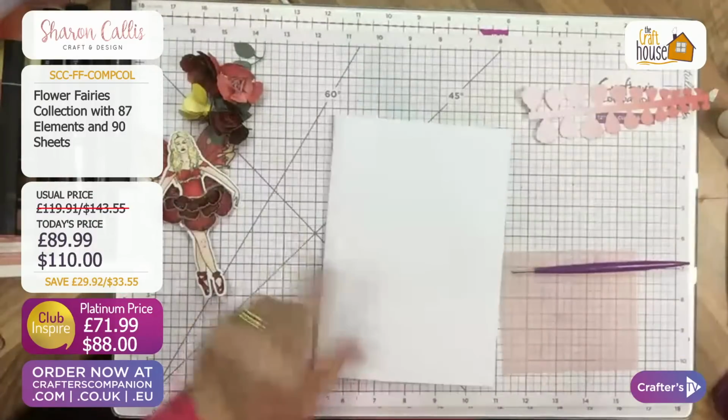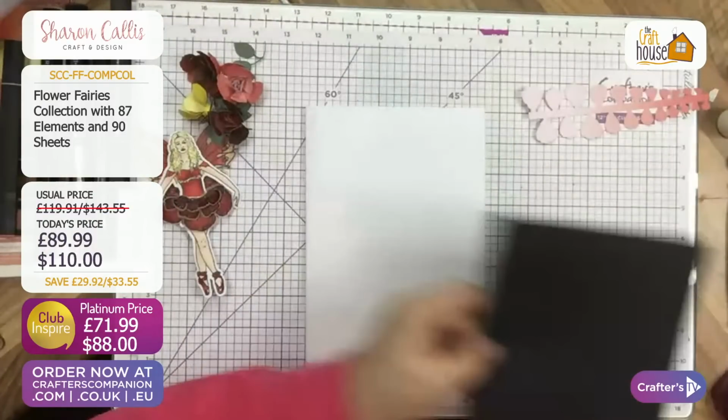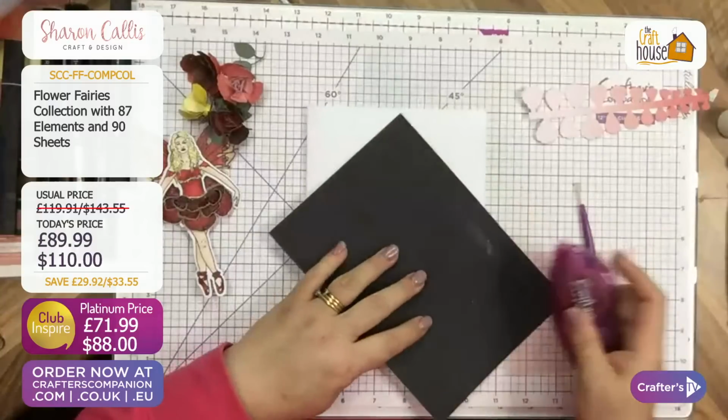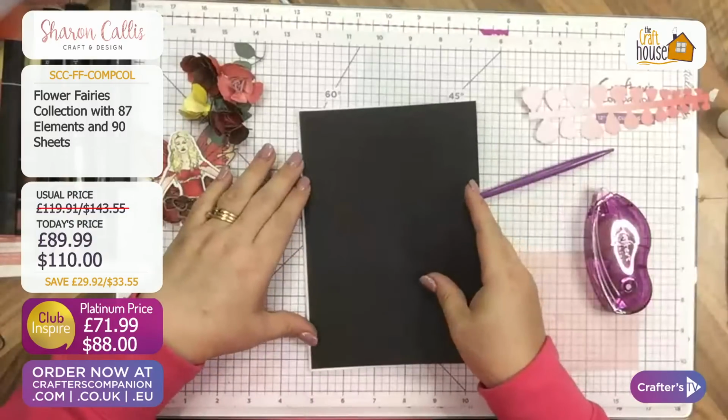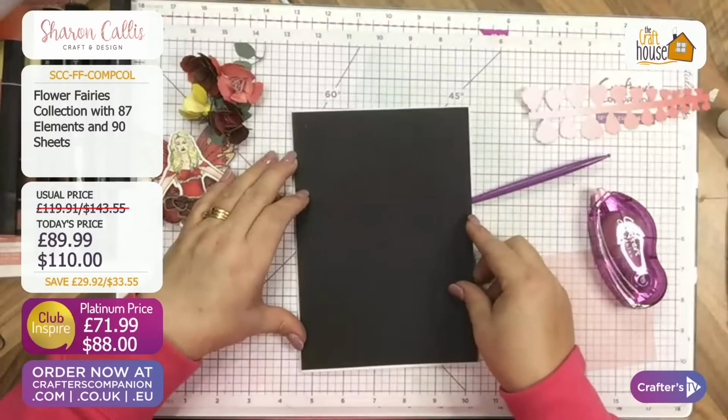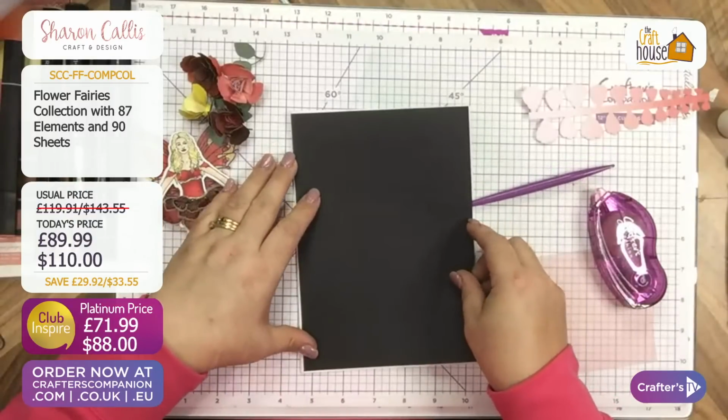So just a basic card form, and then we're just going to mat and layer some of the black cardstock. That there. Line that up.